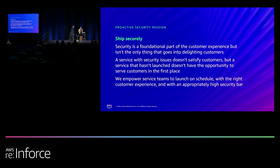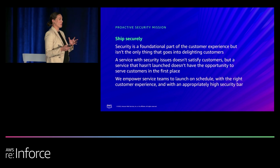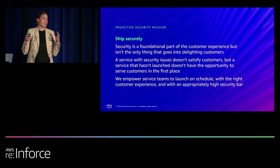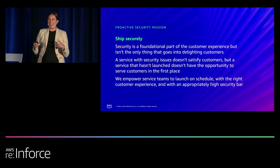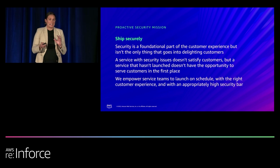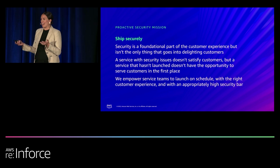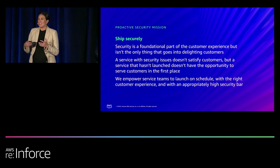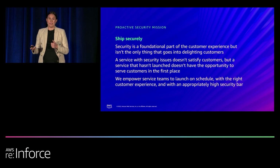Sure, absolutely. I want to start by telling you about the proactive security mission that we have within our organization. It starts with shipping software securely, right? Security is foundational to the customer experience, but it isn't the only thing that goes into delighting our customers. What I mean by this is that a service that has security issues doesn't delight you, right? But a service that isn't available, that hasn't launched yet, doesn't have the opportunity to delight you.